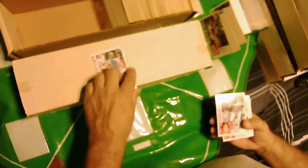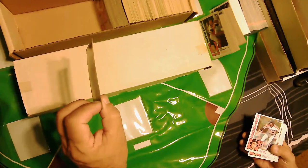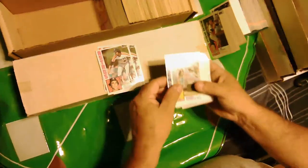Oh, well, I have to take care of that later. All right. Hey, there's a Pete Rose, and it's all boogered up. Look at that edge. I don't know if you can see it or not, but it's all boogered up. Whatever.